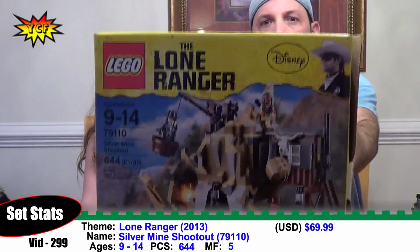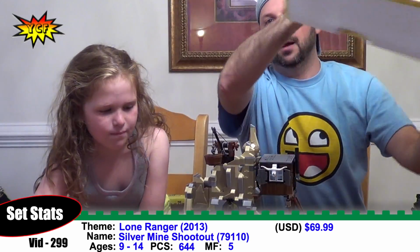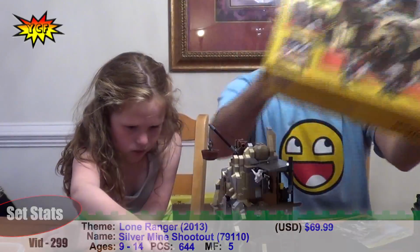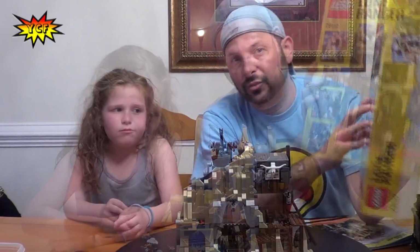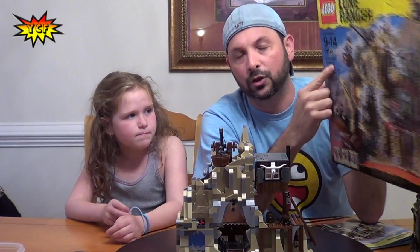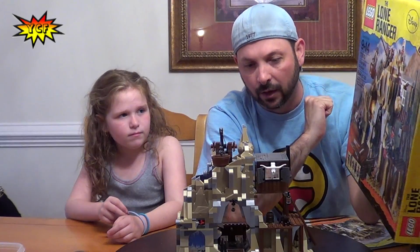Here's the front of the box. Oh, minifigure fell. Yeah, minifigure down already. Here's the back of the box. Hope you can see that. And so stick around after the video because I do have some thoughts on why they chose this age limit over some of the other common ones that we've seen.